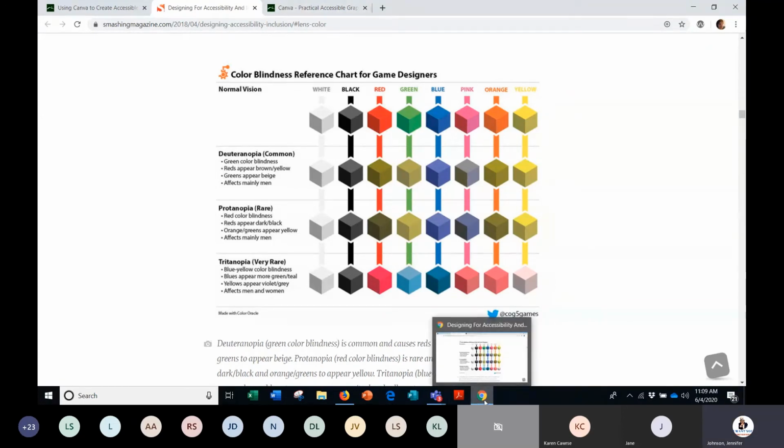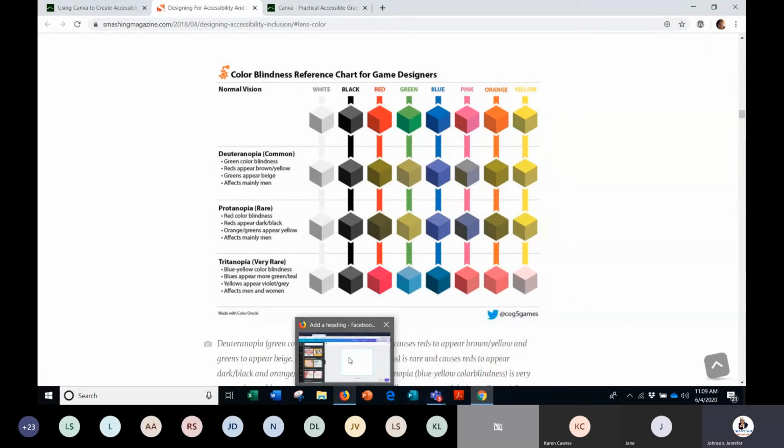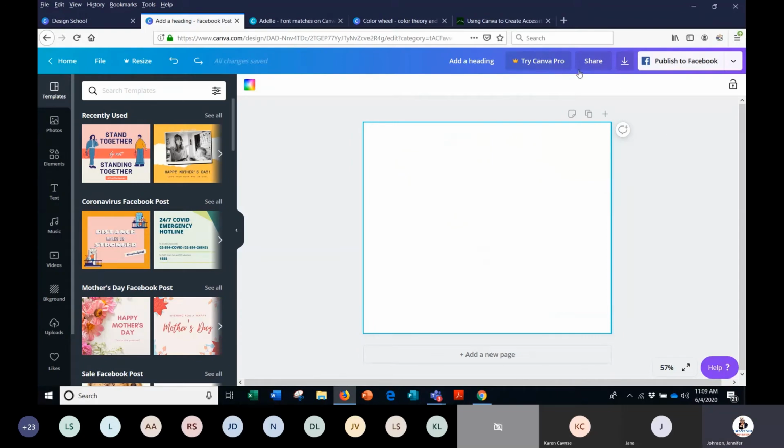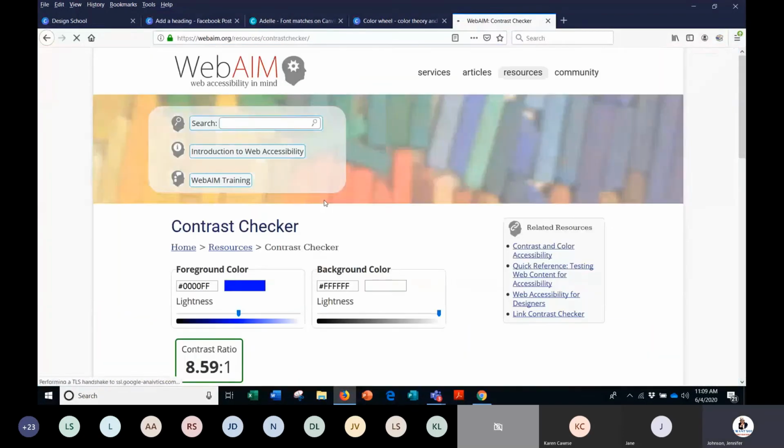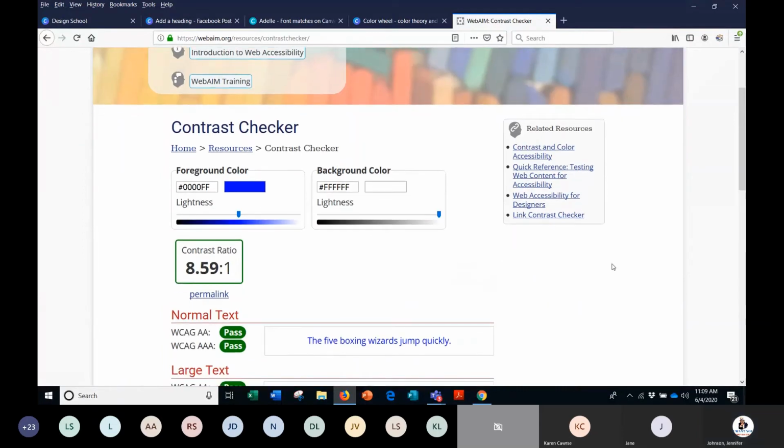I want to show you this contrast checker before we move on, because I would like for you to use this during your exercise. Once again, there are those hex codes that we were talking about. But even if you don't know the hex codes, you can still play around with this a little bit. And I'll show you how to get those codes when you're designing in Canva.